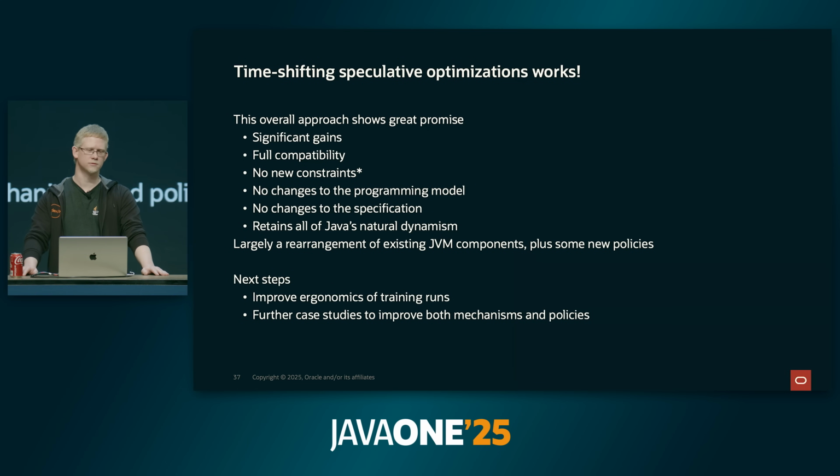So what have we heard so far? Well, the time-shifting speculative optimization works, right? This approach gives us great gains. It gives us full compatibility with basically no new constraints. We didn't have to change the programming model. We didn't have to change the specification. We didn't have to throw away Java's dynamic nature. We didn't have to tell you you could only use a blessed list of libraries. This just works. And it's largely just taking the things that we had in HotSpot already, rearranging them slightly, and adding some new policies in to manage how we adapt and shift between the different pieces.